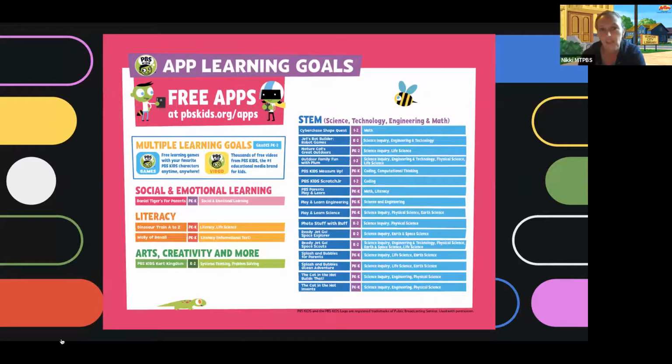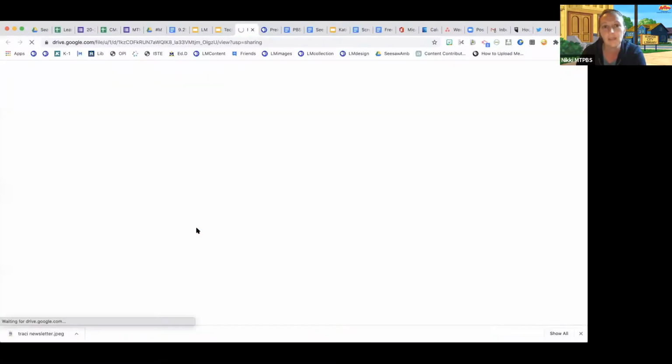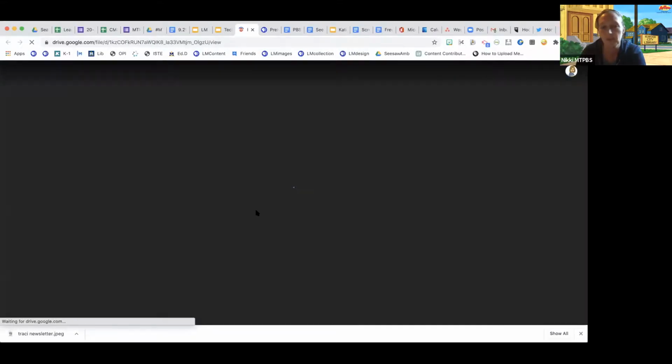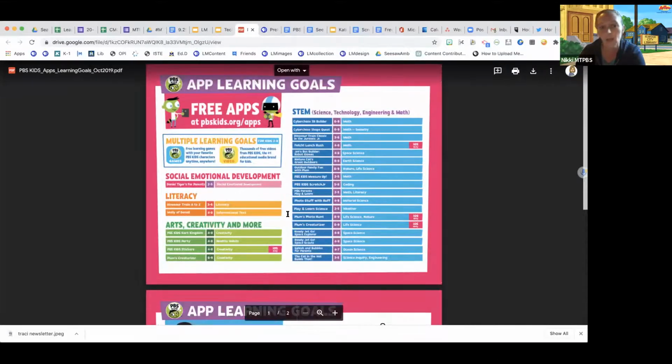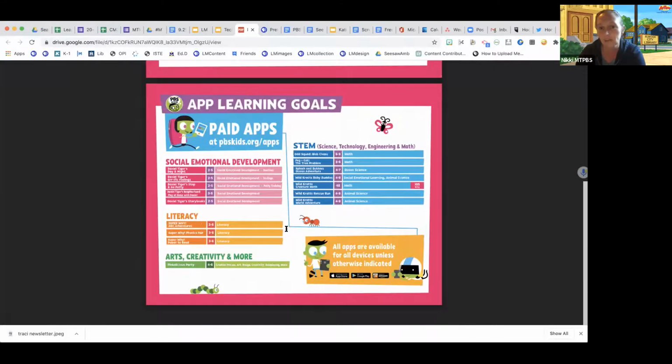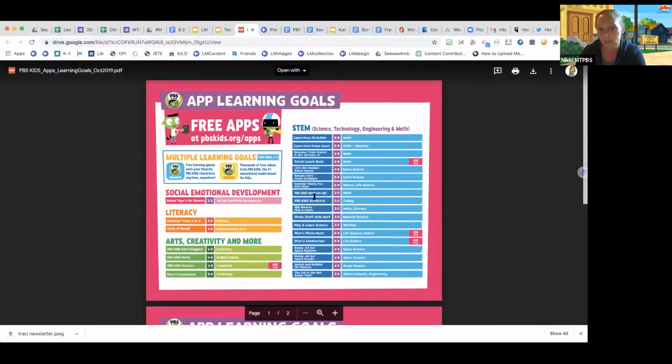And so this sheet, if you click on this link, it'll take you to the PDF document of this sheet, and you could print it off and share it with families or email it to families so they know what to look for. It's a 2-page document that divides the apps by content areas and then gives you the target grade level, age level, I should say, that these apps were designed for.